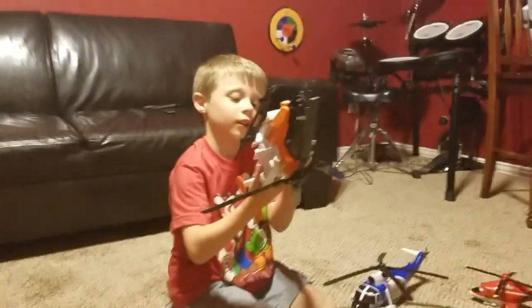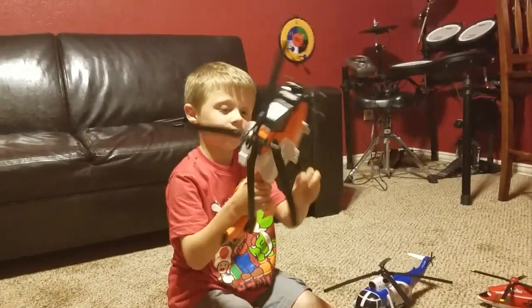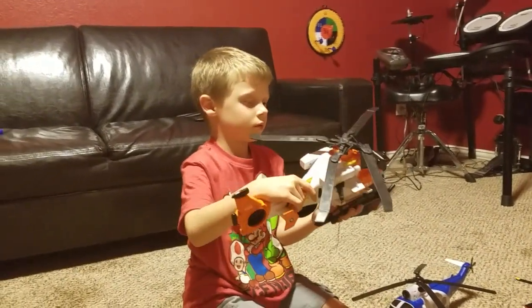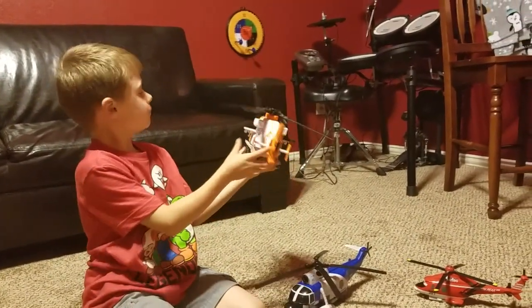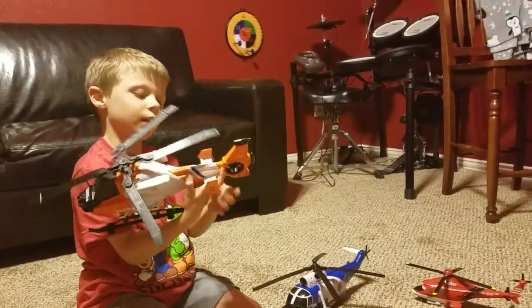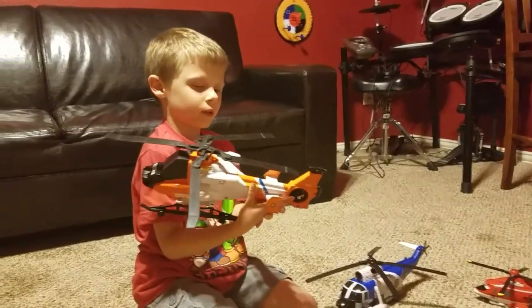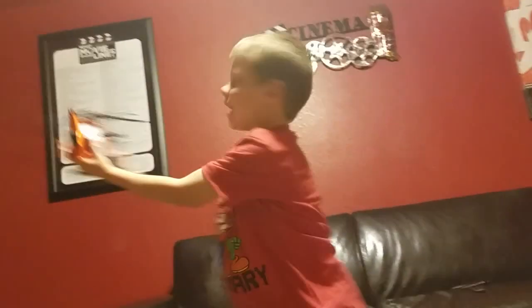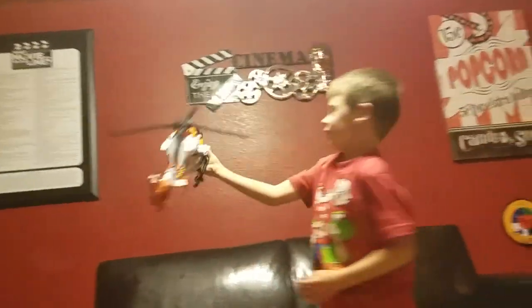Next is the crane helicopter. I love the crane. Okay, that's all right. So that's a Coast Guard. Let's call that the Coast Guard. Yep. The Coast Guard goes and saves people out of the ocean. And it has a hook, and then they can go down and save people with the hook. It has buttons, too. Yep. Ooh, look at that. I like it. All right, what's next?